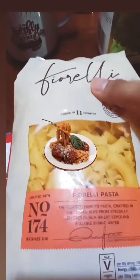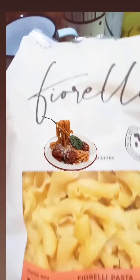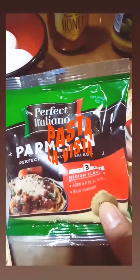Hey guys, so for today I'm gonna cook a fiore pasta from Marks and Spencer. So this is my favorite Italian pasta with Parmesan cheese. See, it's perfect for pasta and salads.